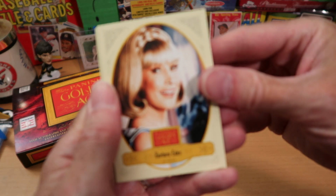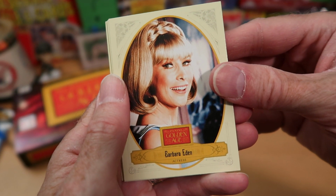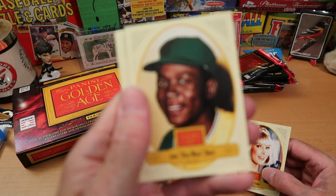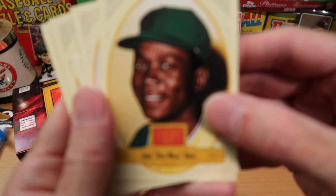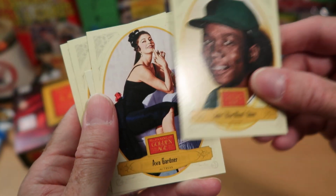Speaking of which, there's Barbara Eden from I Dream of Jeannie. She was the star of that program, along with Larry Hagman, who went on to play JR in Dallas. John Blue Moon Odom, very good pitcher for the Oakland A's during the 70s. I believe he took them to the postseason several times there. See if we can get that in focus for you. There we go. Blue Moon Odom's smiling face.